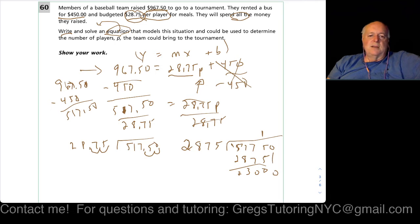So let's test 8. 8 times 5 is 40, 0, carry the 4. 56 plus 4 is 60, 0, carry the 6. 8 times 8 is 64, plus that is 70, 0, 7. 16, 23, oh yeah. All right, so the answer is 18 players. Okay, let's double check that. Let me change the color. I want to make sure I did the division correctly.